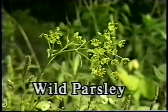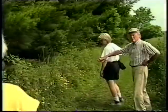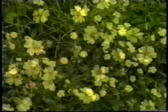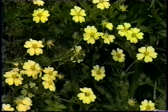This is the wild parsley, the cinquefoil. Did you ever know they were cinquefoil? Boy, that is really nice. Red clover. That really gives you a full picture of the cinquefoil, doesn't it?